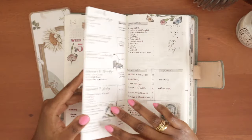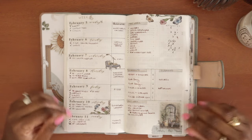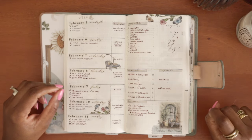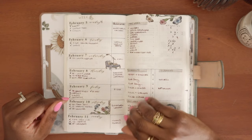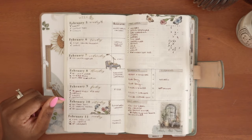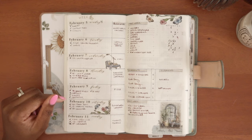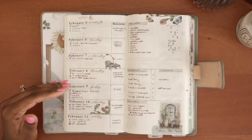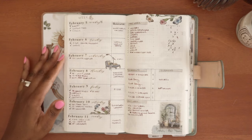And here's the finished horizontal layout. So I will tell you that I am not a fan of horizontal layout. I just don't like it. I don't like to use the word hate, but if I were a person who used the word hate, I would probably say that I hate horizontal layout. And there are reasons, which I'll go into, but this is the one, as I mentioned, we're most familiar with if you are familiar with Hobonichi Weeks.